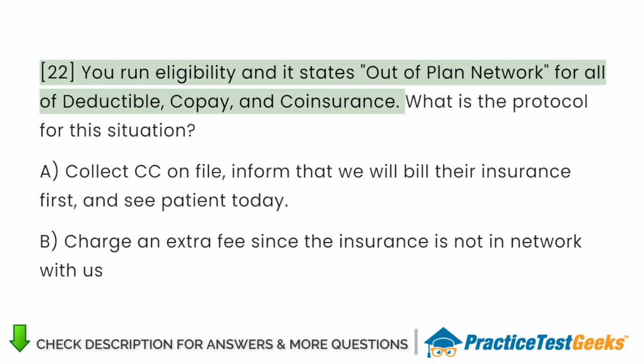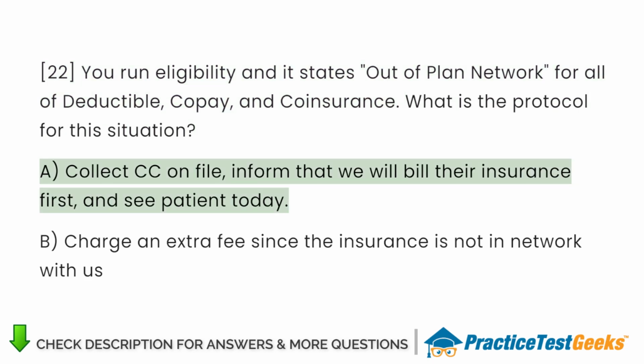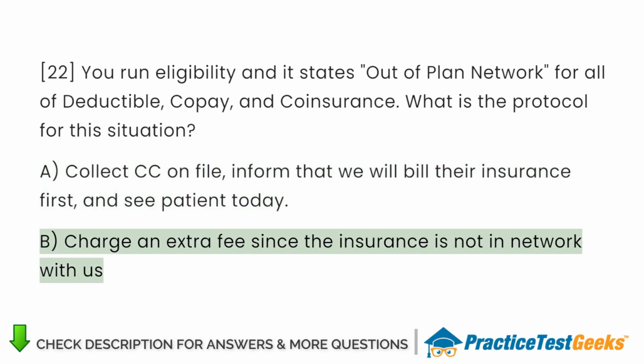You run eligibility and it states out of plan network for all of deductible, copay, and coinsurance. What is the protocol for this situation? A. Collect CC on file, inform them that we will bill their insurance first, and see patient today. B. Charge an extra fee since the insurance is not in network with us.